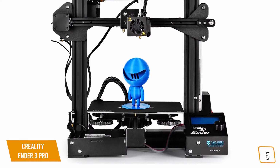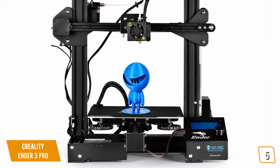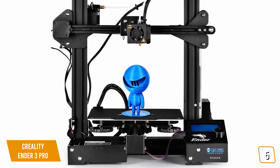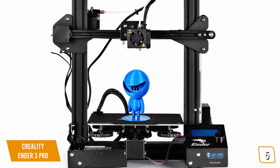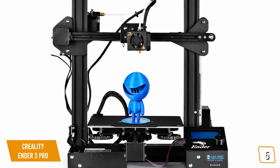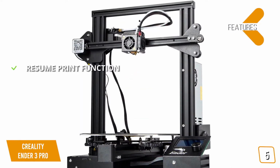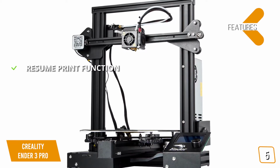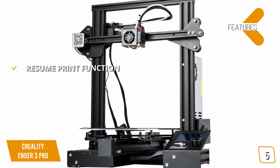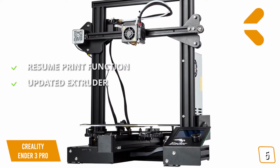One of the best features that you'll love is the resume print function. The Ender 3 Pro can resume printing from the last recorded extruder position after suffering unexpected power outages, so it'll save you time and materials from having to start your print over again. The key features are resume print function, which lets the Ender 3 Pro resume printing from the last recorded extruder position if it loses power, and an updated extruder that reduces plugging and limits the risk of bad prints.